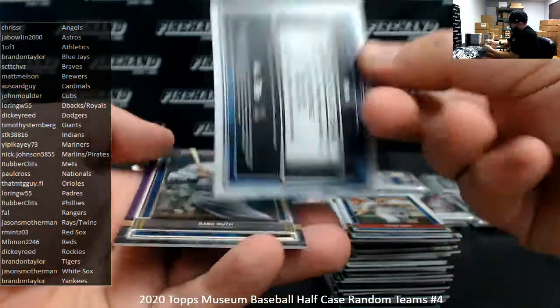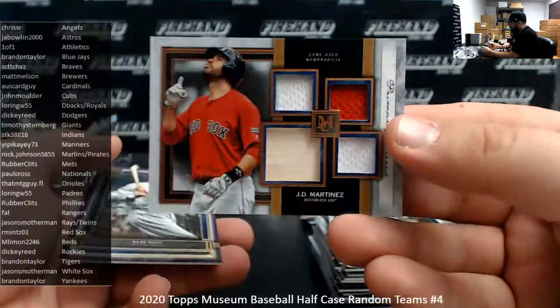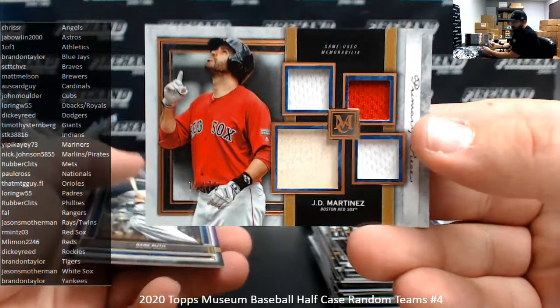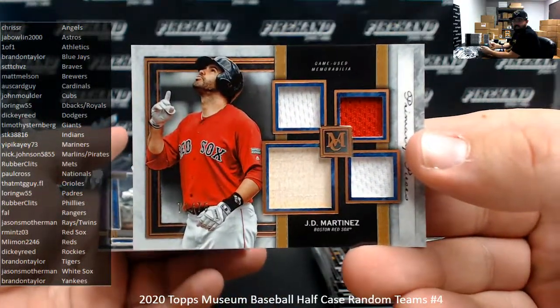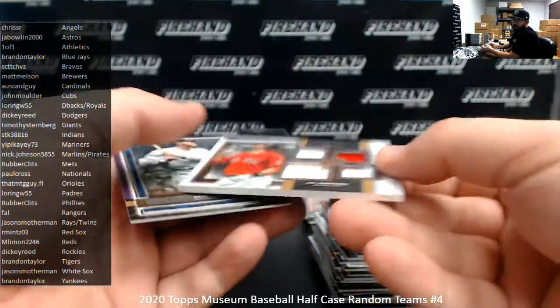J.D. Martinez auto, Red Sox. I'm sorry, it's not auto. It's a copper quad relic to 75. I just assumed that the auto was going to come with the canvas reproduction. Red Sox going to Armento 3.